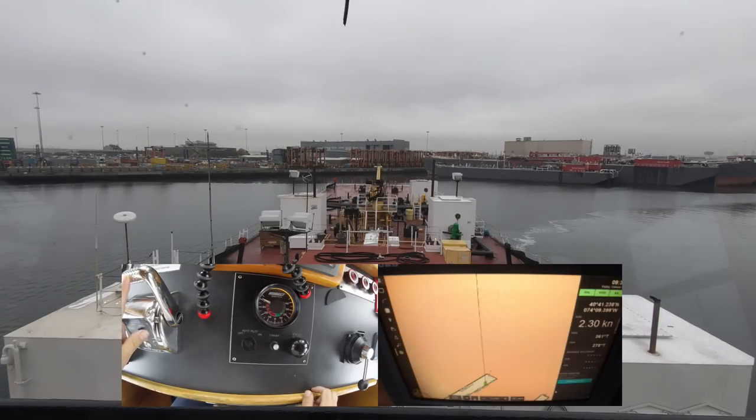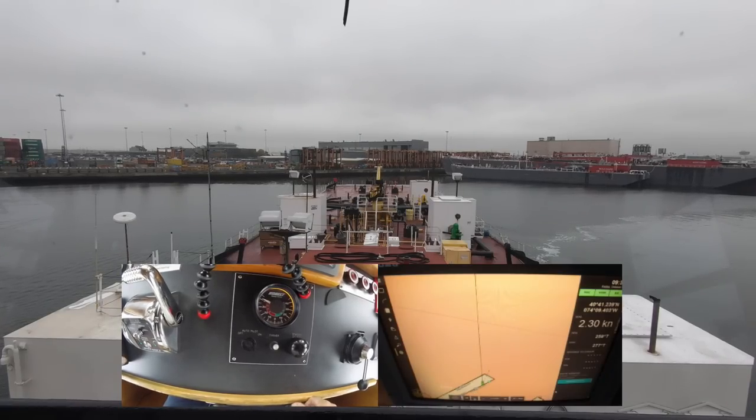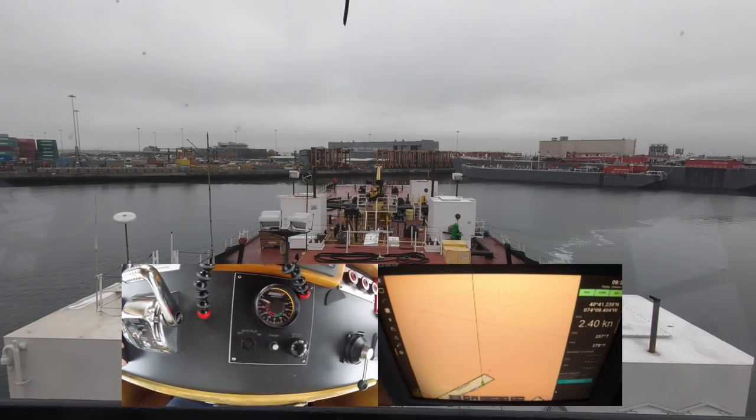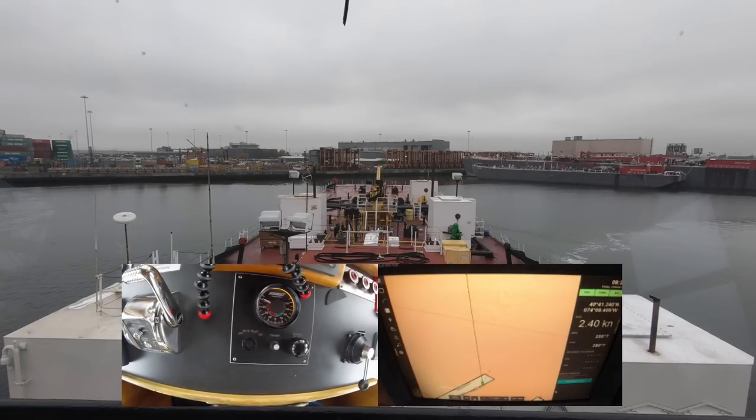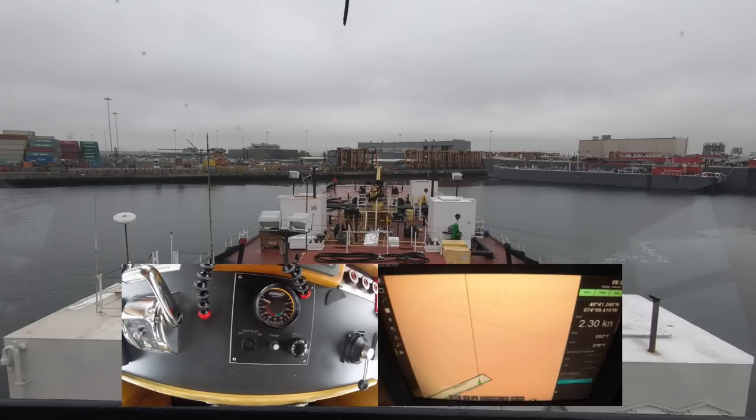Now I give what we call a left twist. So my starboard engine's ahead, my port engine's astern. Walk back to the wheelhouse, make sure that I calculated the turn right. I'm not going to hit the other barge with my stern. It looks good.